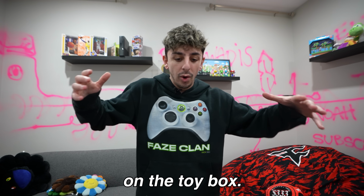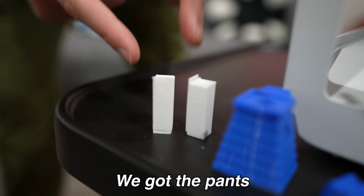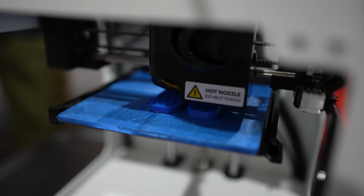Little update on the toy box. It looks like it is going hard right now. We wanted to give you guys a little update. We got the pants right here. We got the puffer jacket and we got the sleeves. And now it's working on the shoes. So we'll let it keep doing its thing. And then at the end, we're gonna piece it all together and see the final product.